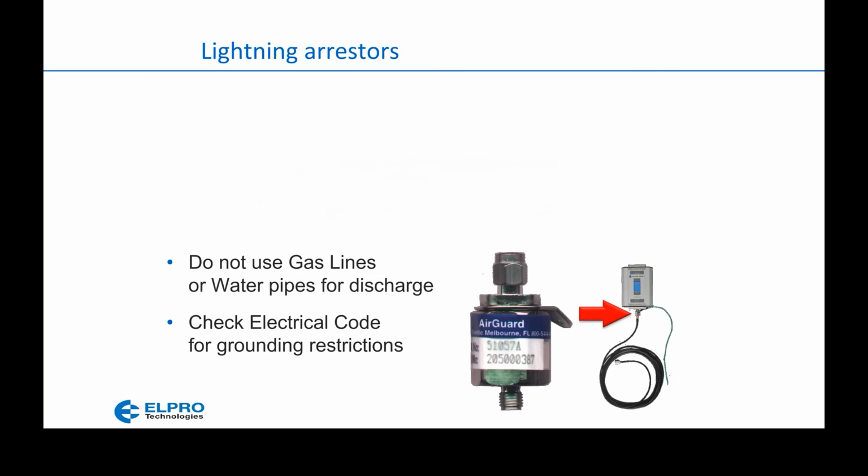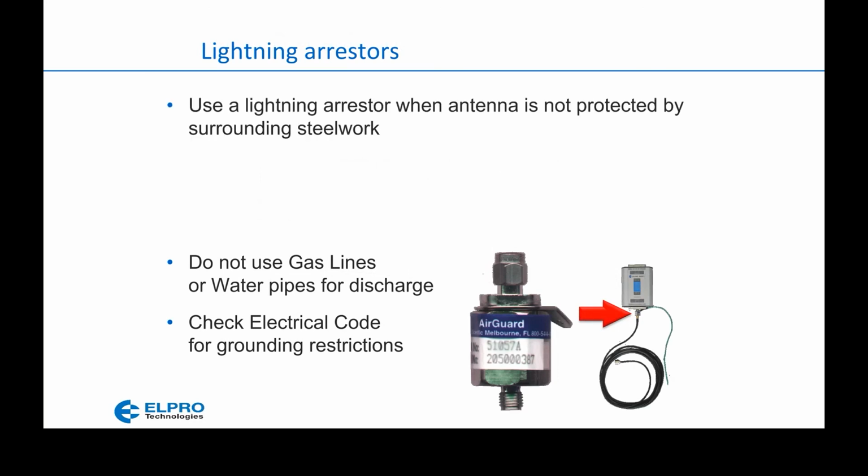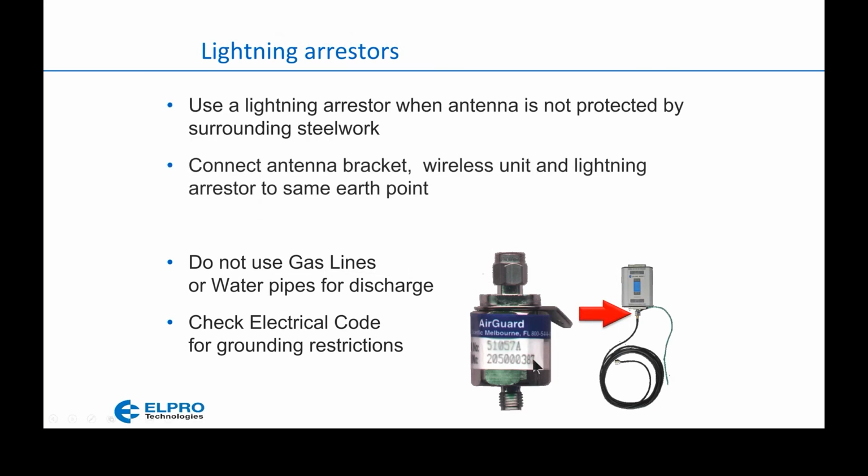Okay, then we have our lightning arresters. This particular style of lightning arrestor, the one we're showing right here, connects directly to the antenna connector on the radio itself, and then the coax cable connects directly to this one here.